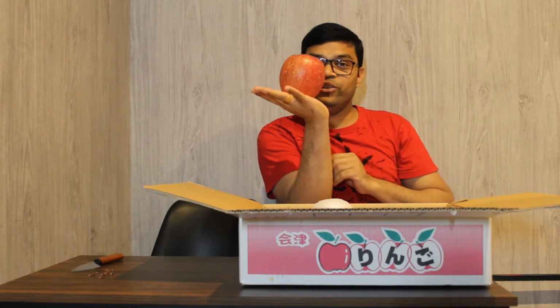See, this is the full size of apple. Look at the size of my head. The size of the apple. Oh my god. So big, guys. It's gonna be very crunchy, seems like. Wow. Nice smell.